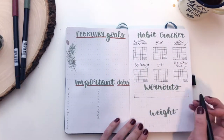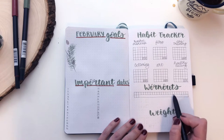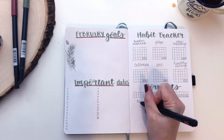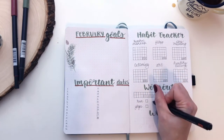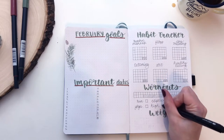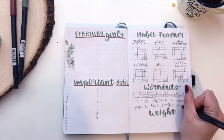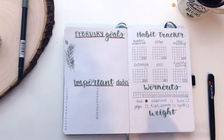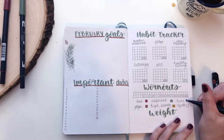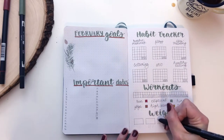My workout tracker uses the same method as the habit trackers. I just did enough boxes for the 28 days, and then I did little hash marks in the space I didn't need. I'm gonna go ahead and color in each square when I do a workout with the color that corresponds to the type of workout I did. Kept the weight log this month, and I have boxes to write in my weight each week.